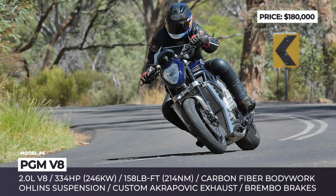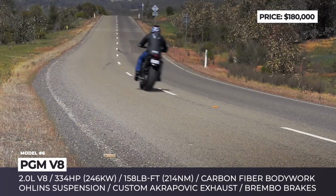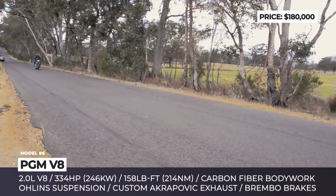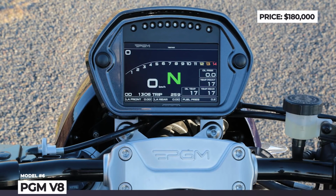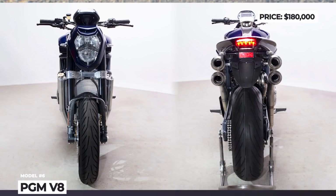Another thing to keep in mind is the bike's low weight of 532 pounds, achieved by using carbon fiber and CNC machined aluminum. The model gets plenty of premium parts, such as full Ohlins suspension, Brembo brakes, Marchesini wheels, and a custom exhaust by Akrapovic.